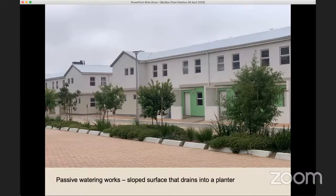One of the more successful tree planters that we did was this one, which was a long linear one where we had a slotted curve, and so the paved area drains into the planter. And that really has been a win, because all these trees are being watered by hand. We couldn't afford an irrigation system, and it probably would have been vandalized. In fact, it definitely would have been vandalized.